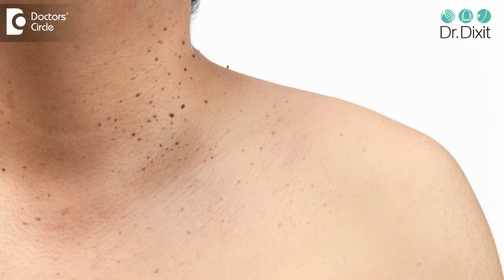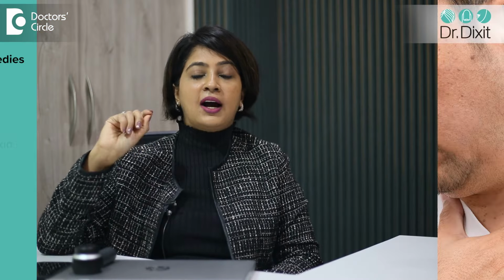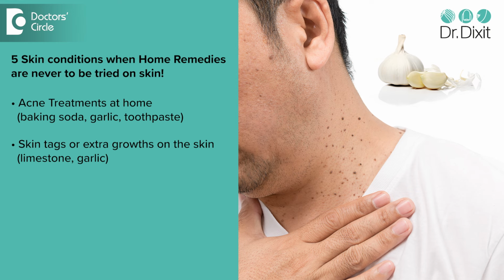Second thing which I have seen commonly is when you have skin tags, or what we call extra growths on the skin, a lot of people put either lime, what we call the limestone, on the skin, or they put garlic on top of the skin to help these be burnt. Remember again, whenever you burn the skin, you are going to end up with something called post-inflammatory hyperpigmentation. And this is something which is going to cause a lot of damage to the skin in the long run.